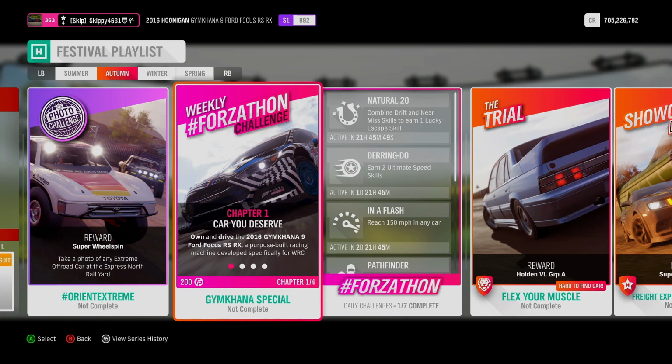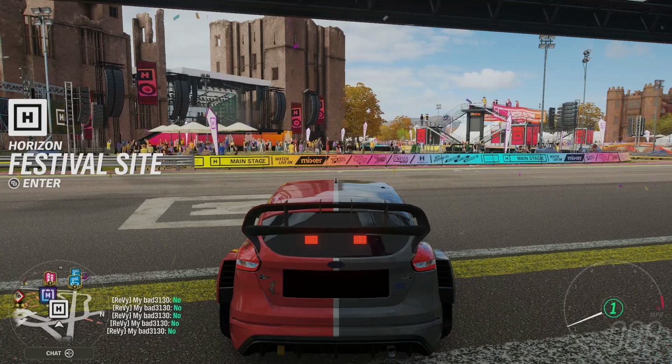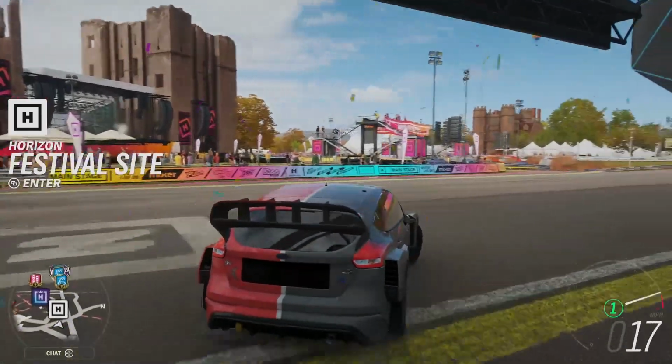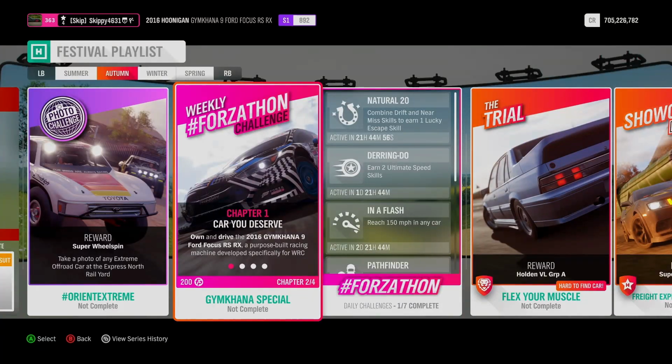Own and drive the 2016 Gymkhana 9 Ford Focus RSRX, a purpose-built racing machine developed specifically for WRC. Own and drive then, hop outside at your festival house or castle, drive 2 seconds down the road, and Car You Deserve completed. With Chapter 1, Car You Deserve completed, owning and driving the Gymkhana 9 Ford Focus, it is on to Chapter 2, Impressive Show.